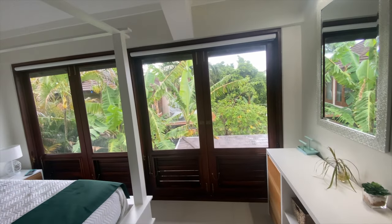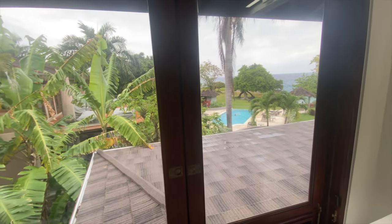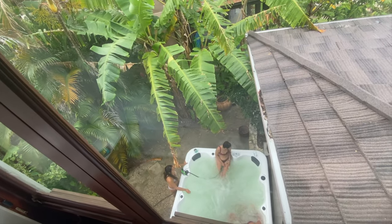From my room, I have beautiful views, the pool, the ocean, and the cliffs. And I have a view of the jacuzzi downstairs.